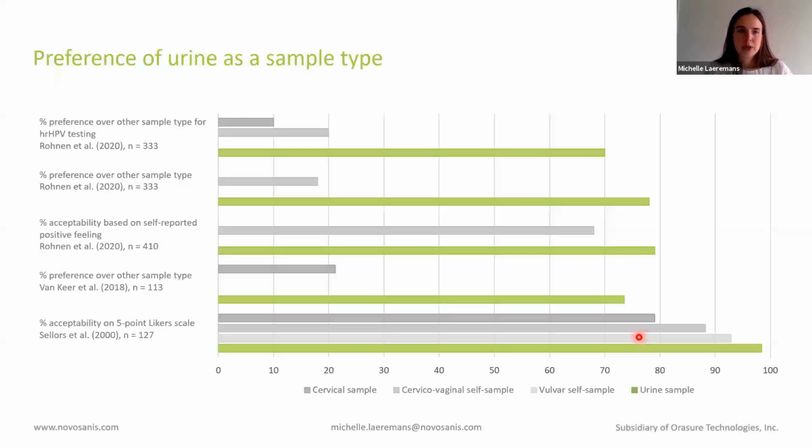If we take a look at urine, we see that urine is the most accepted sample type for HPV detection. Here, the results of 3 studies are shown where urine, identified with the green bar, consistently provides the highest percentage of sample acceptance compared to other sample types, which are the cervical sample, the cervicovaginal self-sample, and the vulvar sample, identified by the gray bars. The bars are shown for the samples that were included in the specific analysis. This slide also shows that women consistently prefer urine over other sample types.